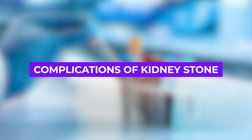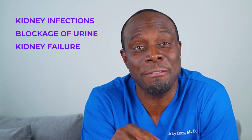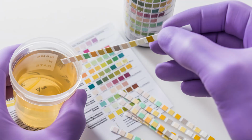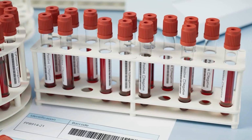So what can happen if you have kidney stones? Well, they can lead to complications like kidney infections, blockage of your urinary tract, and even kidney failure if they are left untreated. Now, how do we diagnose kidney stones? Diagnosis involves urine tests to check for blood and crystals in your urine, imaging examinations like ultrasound, x-rays, and CT scans, as well as blood tests to check for your kidney function.